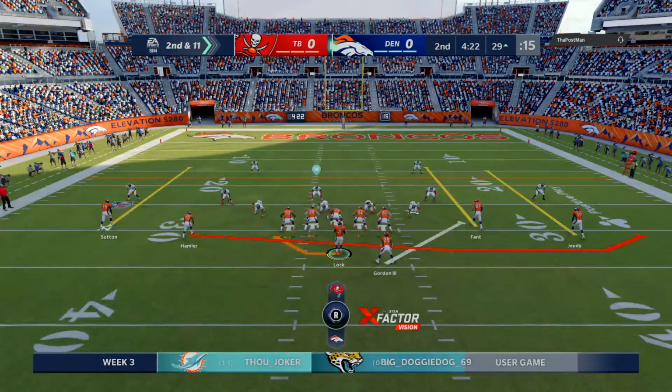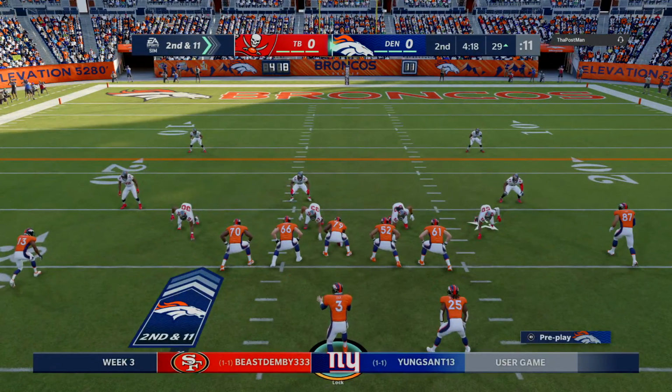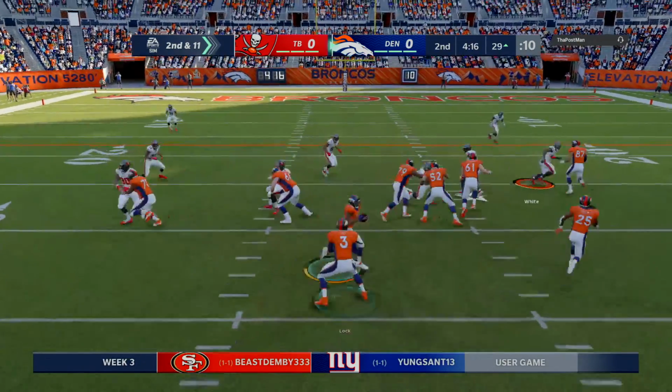Second and 11. Hey, D-back, let's go. Pick it up, D. 52's the mic right here over there, right? 52's the mic.